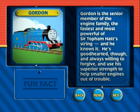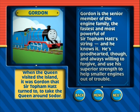Gordon is the senior member of the engine family, the fastest and most powerful of Sir Topham Hatt's string, and he knows it. He's good-hearted, though, and always willing to forgive, and use his superior strength to help smaller engines out of trouble. When the Queen visited the island, it was Gordon that Sir Topham Hatt turned to take the Queen around Sodor.